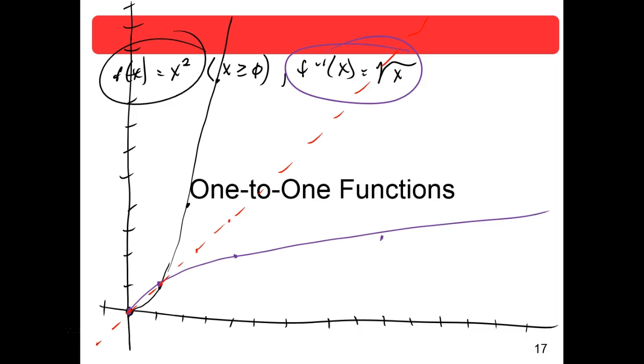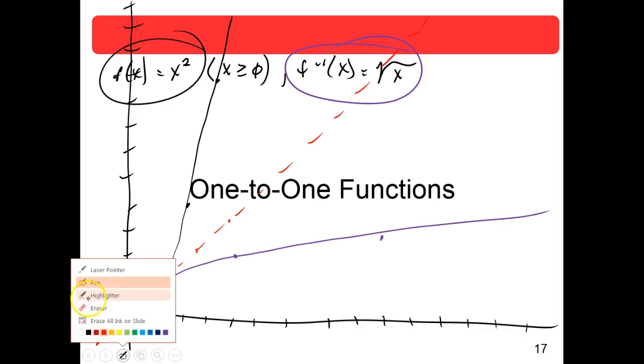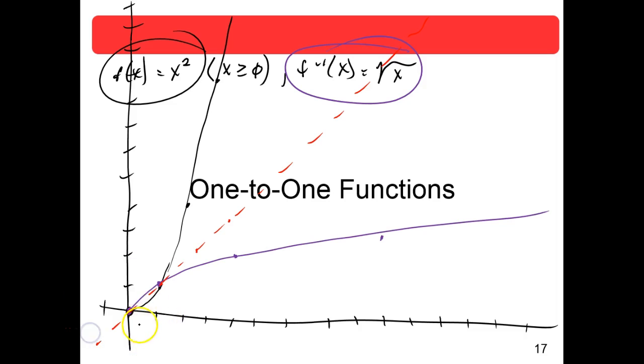Now, I think we did that. You could pick the points and show that they're reversals of each other. We could have done that. Obviously, let me go back to black here. This one's 0, 0, which is a reverse of each other. This is 1, 1. That's a reverse of each other. This is 2, 4, but this one was 4, 2. This one was 9, 3, but this one was 3, 9. So you see they do interchange the x and the y.